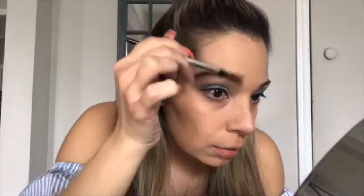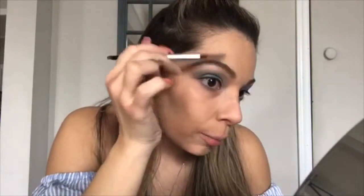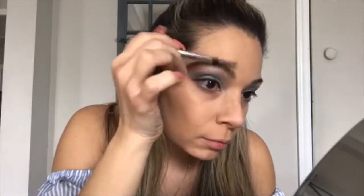And then take the little spoolie, comb your hairs up, and this also distributes the product throughout the eyebrow. And then just repeat on the other side.